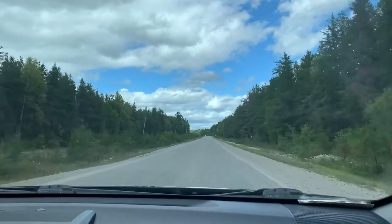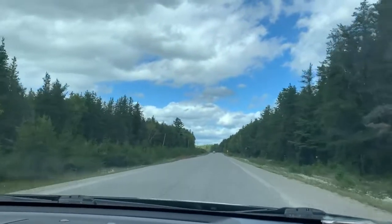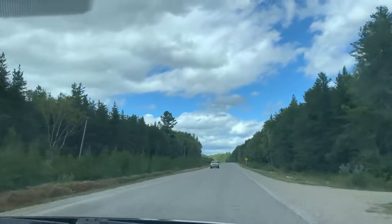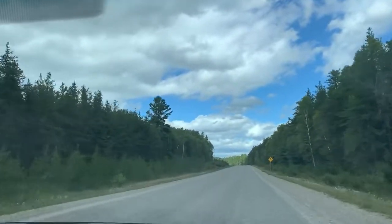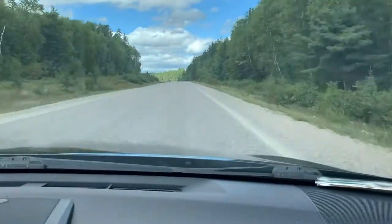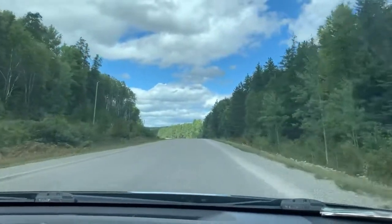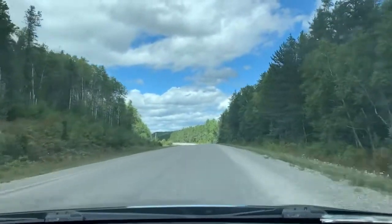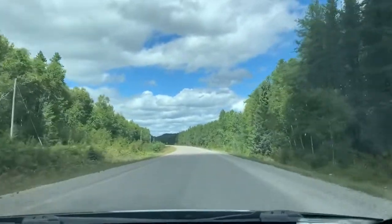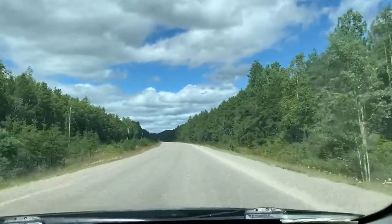So this route that we are taking is Highway 129. It is pretty safe, as you will see very few cars coming. You will see some trucks with logs as well. The road is not, as you can see, as paved as the Trans-Canada Highway. However, it is a safe route. You will want to know, however, that there is no internet connection around here. So while I'm doing this video, I have no internet if I go on.